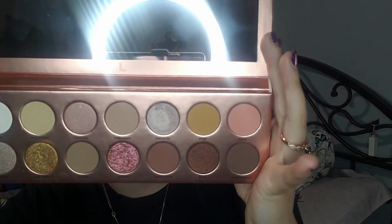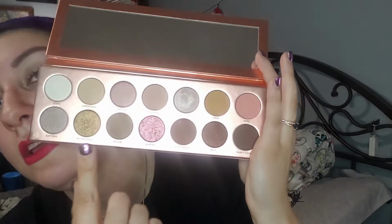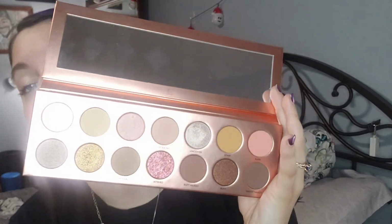My next palette is the Laura Lee Los Angeles Nudie Patootie palette. I purchased this in the same haul that I purchased the flower palette and the other palette. So I have used this one already a few times, and I do love the colors. It is a very pretty palette. It has a lot of obviously nude colors, neutrals. You have your shimmers down here at the bottom, and it's just very pretty. You got a few pink colors, but most of these colors are very neutral, hence the term Nudie Patootie. It's a more nude palette, like nude being natural and more like an everyday wear kind of palette, and I do enjoy this palette very much. I've used it a few times since buying it.